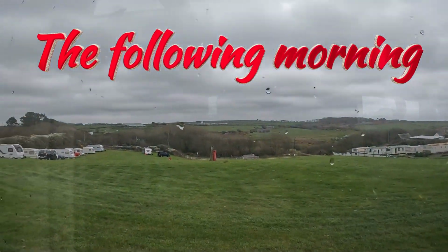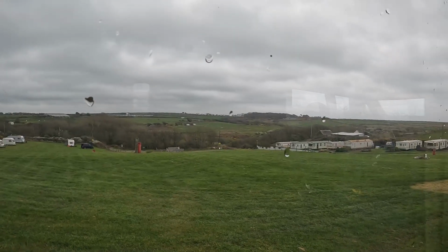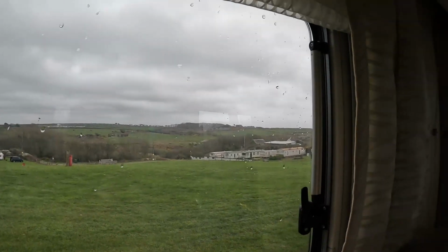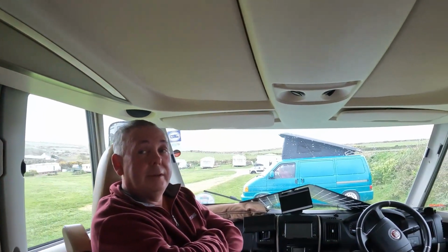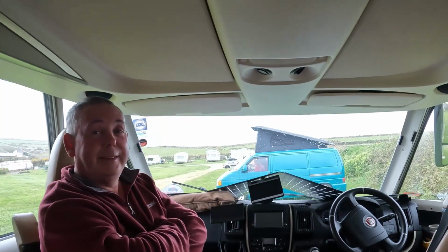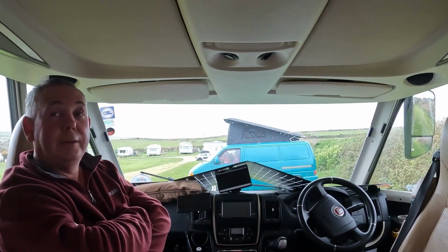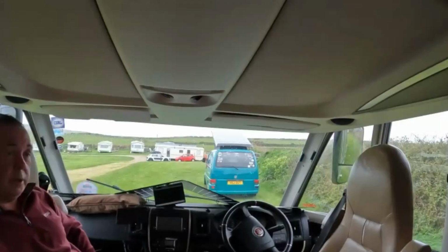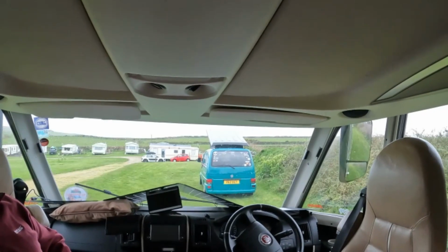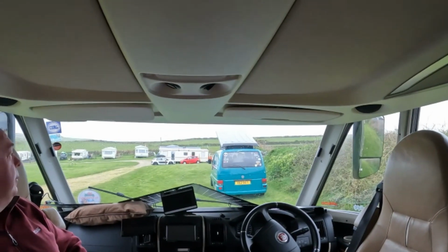Can you believe it? A campsite this big, this empty, right? Newbies arrive and where do they have to park? Right in front of us. So all we see now, yes, very nice transporter, but cheers mate, thanks for blocking the view. Good news, he's had a bit of common sense. He's turned the van side on. Woohoo!